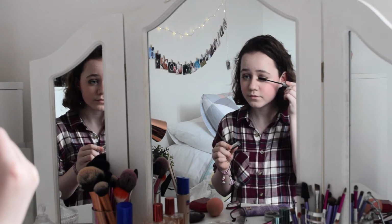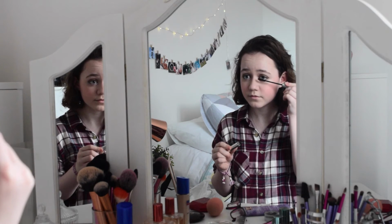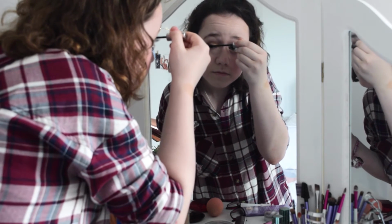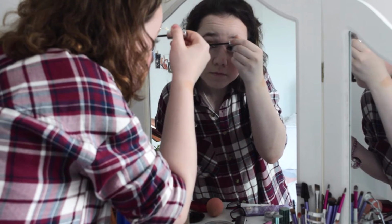For mascara, I am using my trusty Clinique mascara. It is the Naturally Glossy Mascara in brown. I love this mascara. It's really natural, but it makes my eyelashes really long, and I prefer brown over black as well, so that's perfect. And again, because the lip is the main part of the look, I don't want to go too bold with the eyes, but I still want to add a bit more makeup than I usually would because it's Christmas.